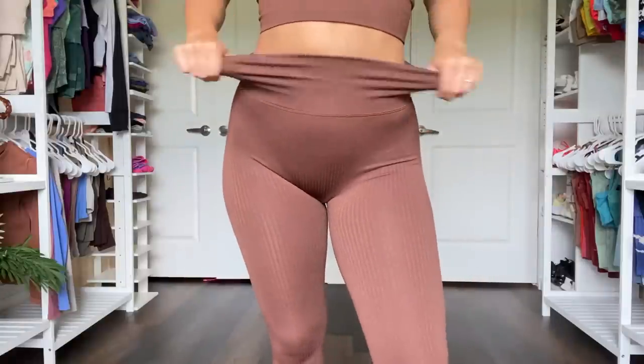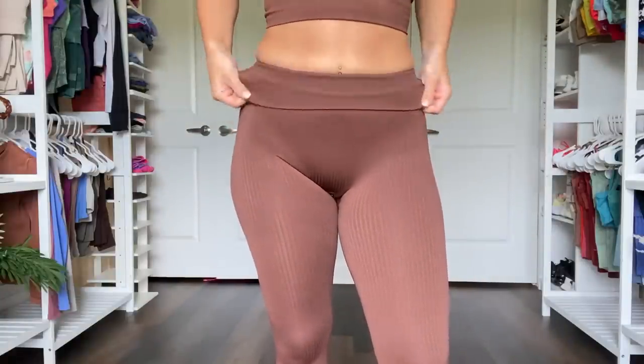Now, I do appreciate their experimentation here, and knowing Buffbunny, whenever they come out with new pieces, they tend to tweak it a little bit, a few times till they get it right. Just right now, this just doesn't work for me.